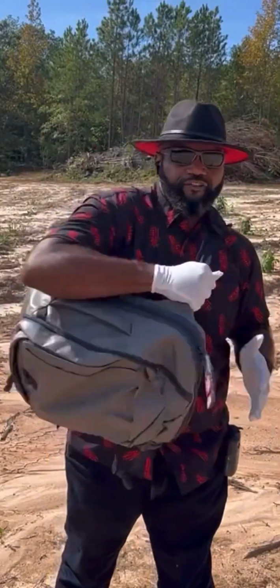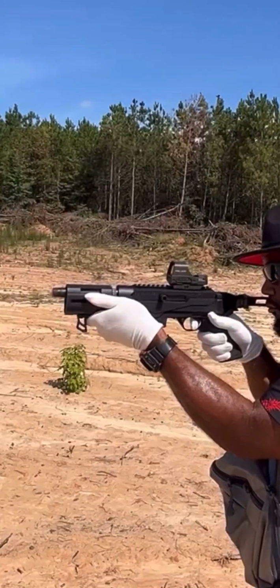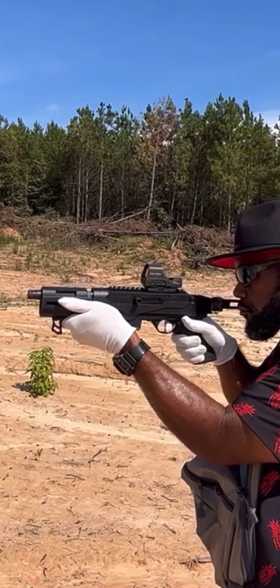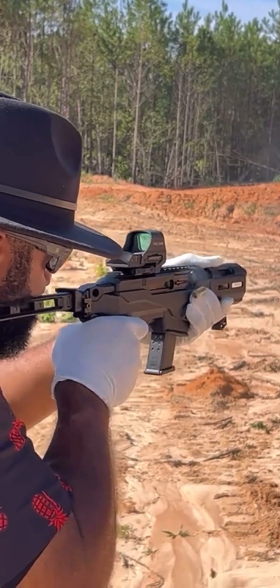Hey guys, my favorite Ruger platform right now has to be the infamous Ruger PC Charger. It's just absolutely beautiful, along with giving me that confidence that I can defeat anything that comes my way.